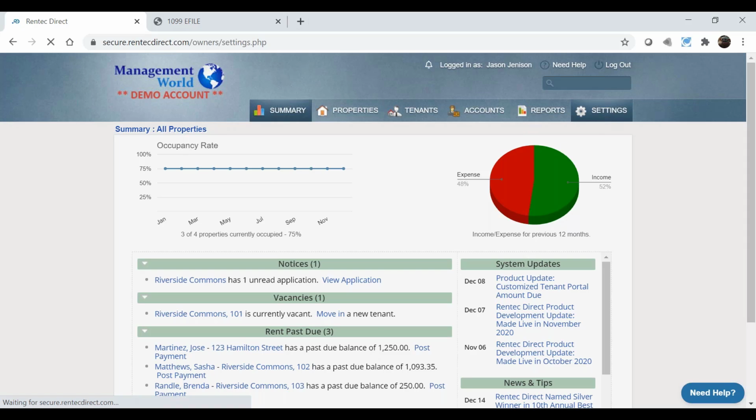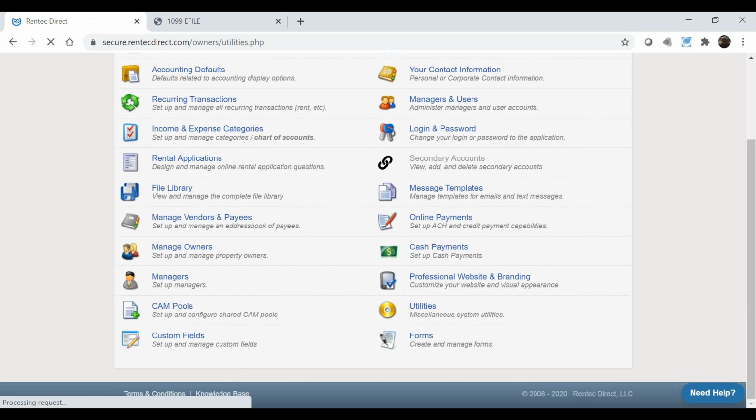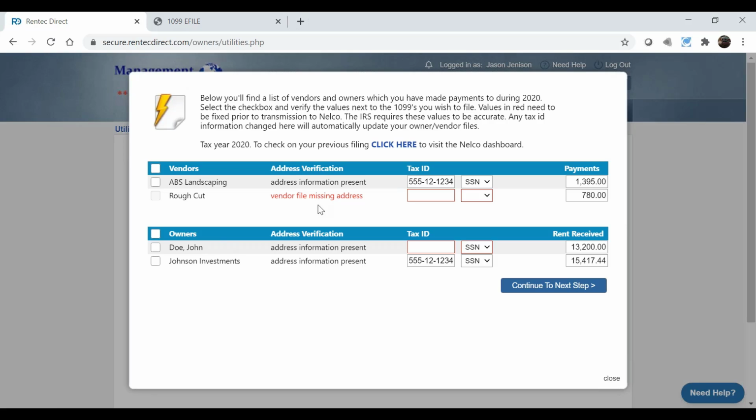Come out here to Settings and come down to Utilities. And then you're looking for 1099, e-file, and print. And this is going to give you a list of all your vendors and owners. And as you can see, if there's some information that's missing, you're going to see it highlighted in red here. Now, for the purposes of this webinar today, I'm just going to go ahead and select the ones that we have already open and ready to go.